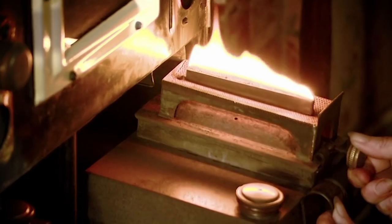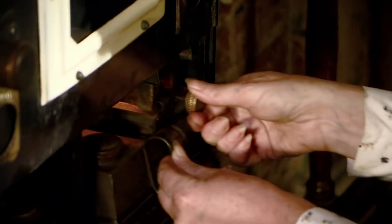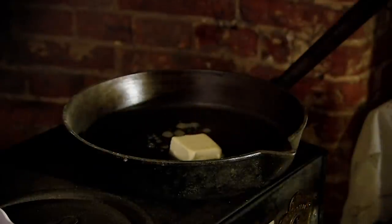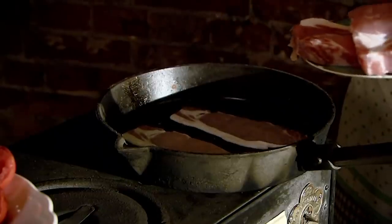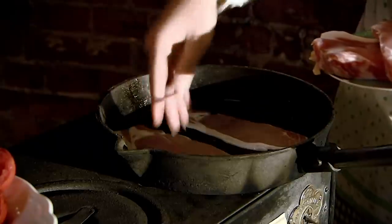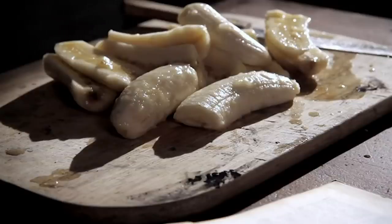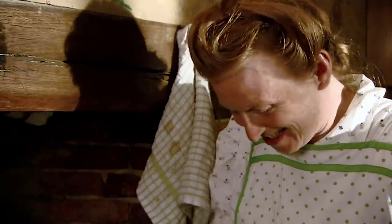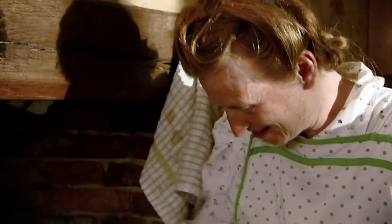The paraffin stove is also helping to save time. Unlike an old-fashioned coal range, it's up and running in seconds. Ruth's using it to cook a quick meal from her 1930s cookbook. Fried bacon with bananas. It's such an odd recipe to find in a late 30s book. It took me so by surprise.